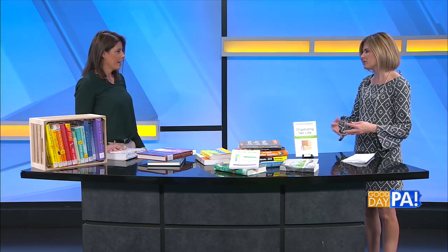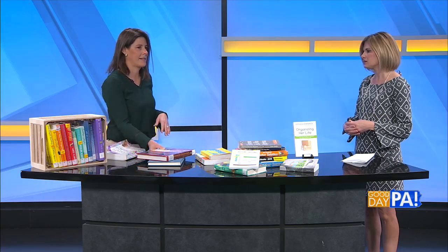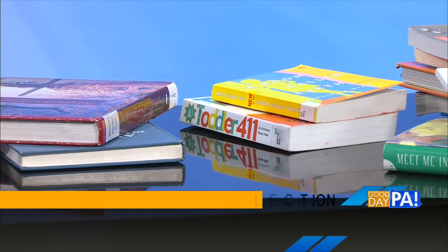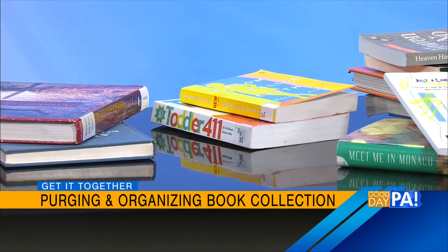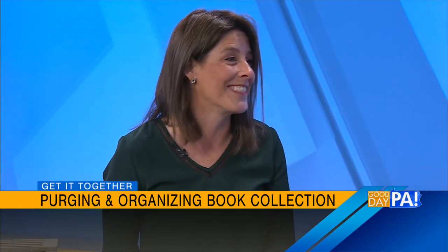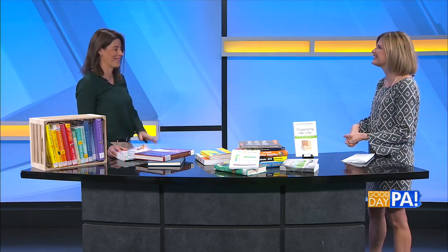Then what do you do with them? Get rid of those books, like the ones from your college days, those outdated textbooks. If your baby is 20 years old and you still have the What to Expect or the first year, get rid of that. It's time to pass it on to somebody. Or hand it down to a co-host of mine. Exactly. That's what I was thinking.